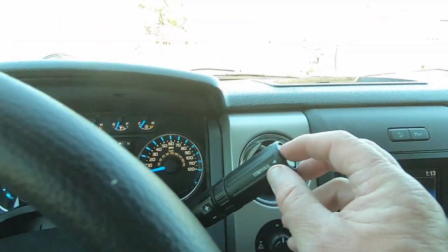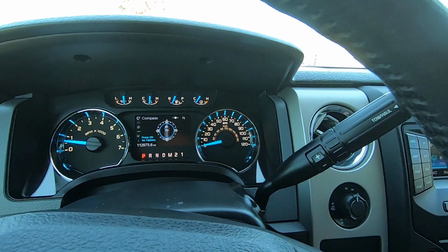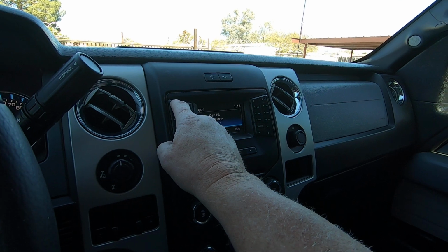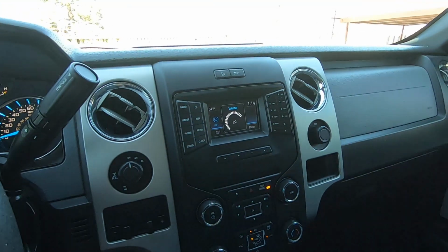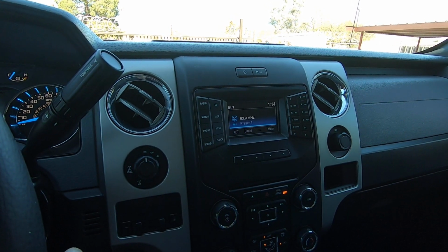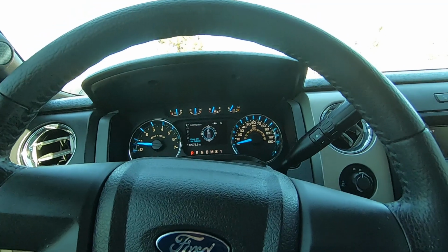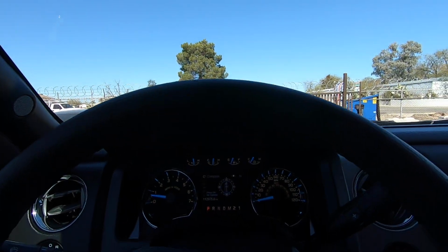All right, tow haul, there's tow haul. There you go, okay. Let's see, radio. Oh, radio. Let's go here. Steering controls. All right, so all that works fine. Let's see, what else we got going on here? Windshield wipers.